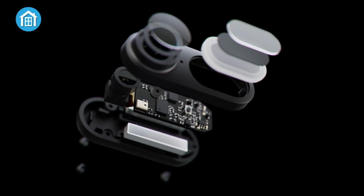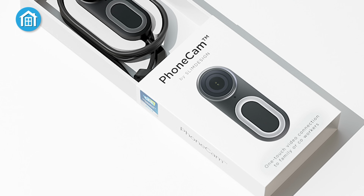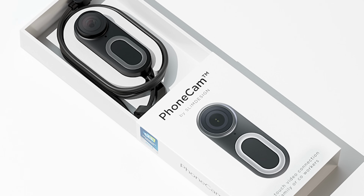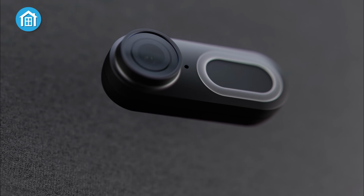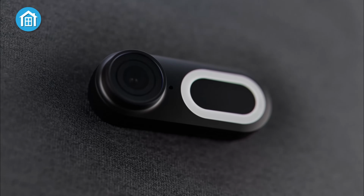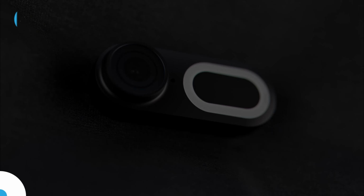Slim Design is democratizing protection by packing premium security features like encryption and cloud storage into a user-friendly device. PhoneCam's combination of convenience and transparency at a breakthrough cost signals a groundbreaking shift in personal and professional security solutions.